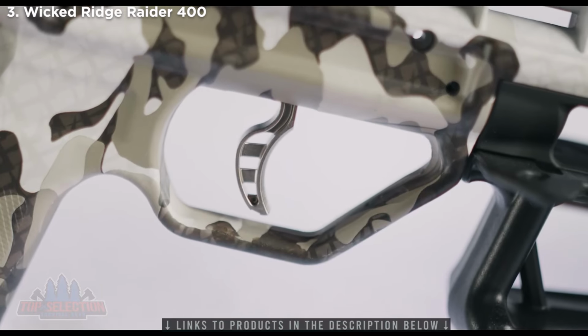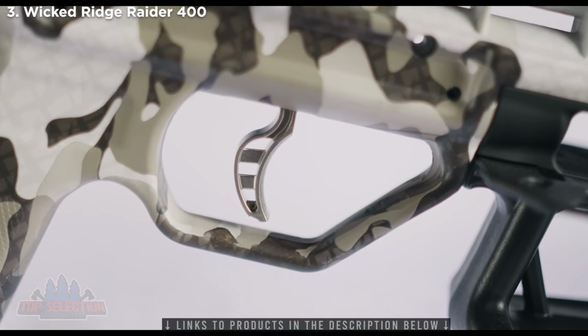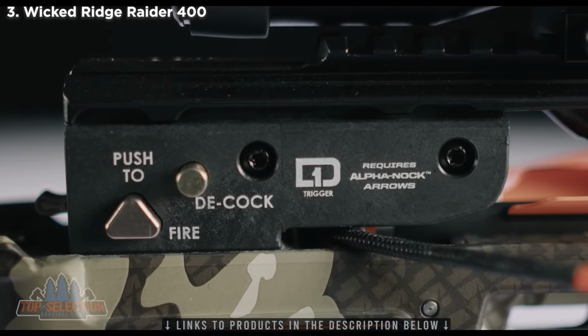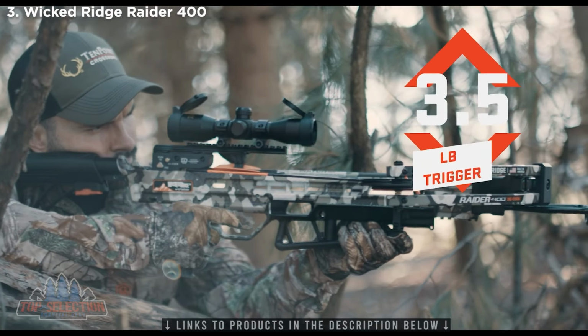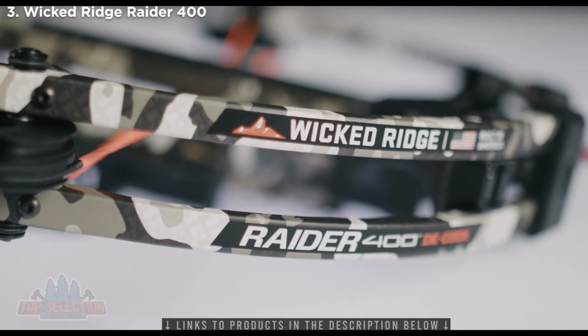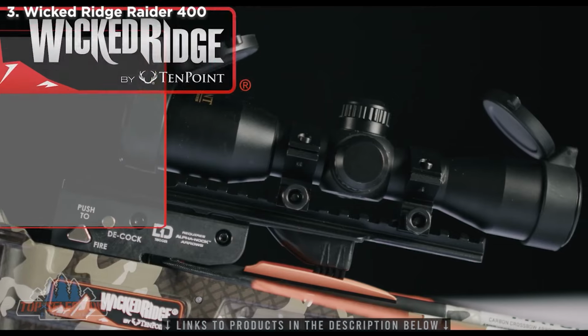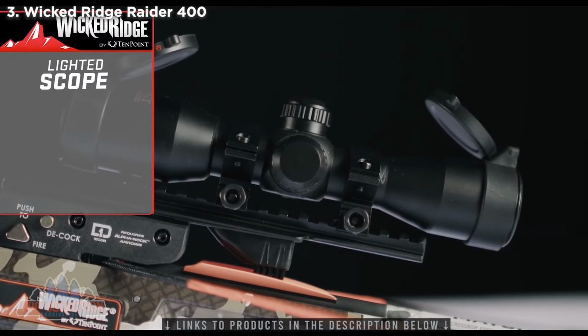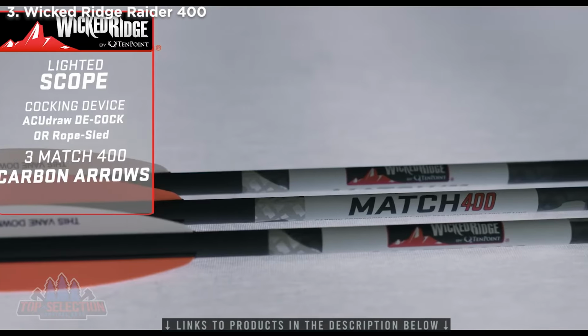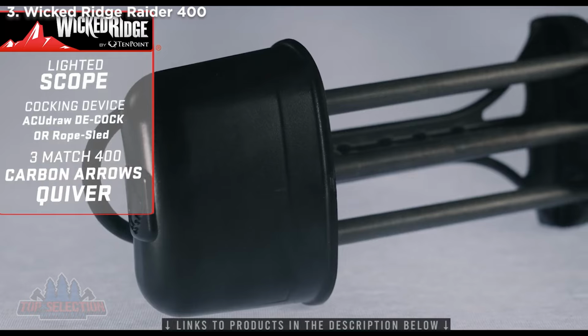The D1 trigger is a 2-stage, zero-creep design that includes a DFP dry fire prohibitor and delivers a consistent, crisp 3.5-pound pull. The Raider 400 Decock is finished in Peak XT camo, and this package includes a lighted scope, the AccuDraw Decock or rope sled, 3 match 400 carbon arrows, and a quiver.